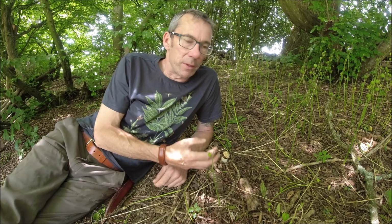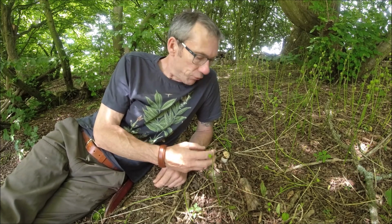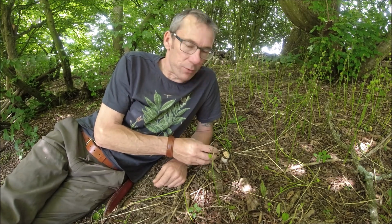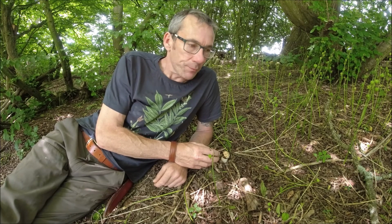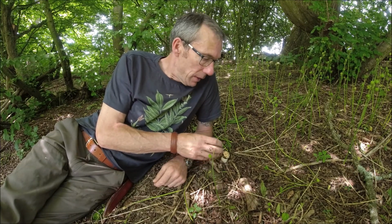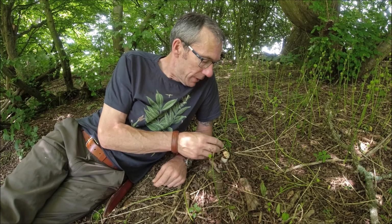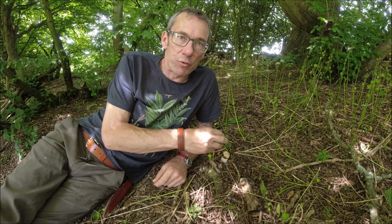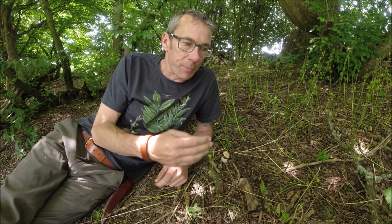As the name would suggest, it stinks, and that's actually part of its reproductive strategy. So it smells of rotting flesh essentially, and it does that to attract flies. They don't actually lay eggs on it. What the flies will do is sink their proboscis into the top of the mushroom, and they're able to extract a sugary drink from it. But at the same time they will get covered in spores and then take those away and help the mushroom to reproduce that way.